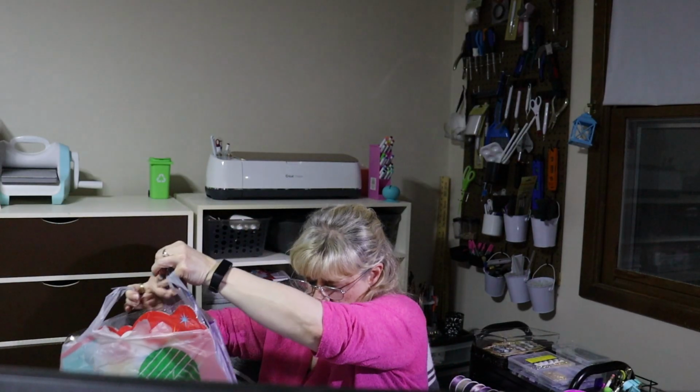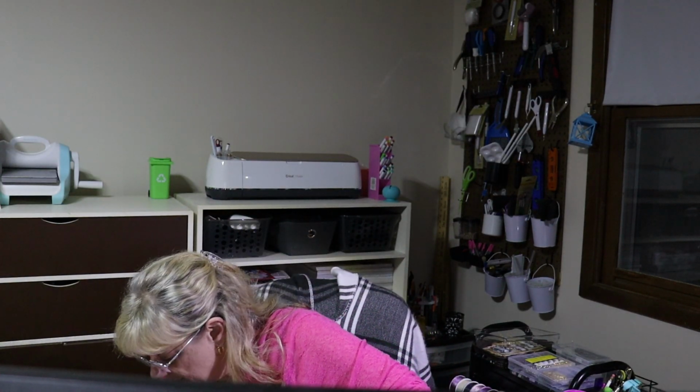So anywho, I'm not sure what else I'm going to get her. Probably toys, maybe some clothes. She has a pretty good little appetite for being such a little thing. So she might get some food items too.